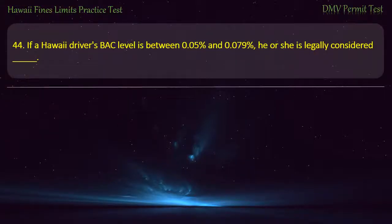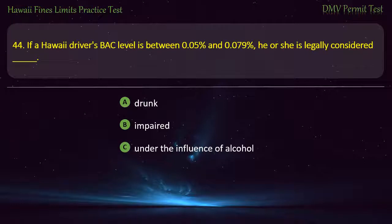Question 44. If a Hawaii driver's breath level is between 0.05% and 0.079%, he or she is legally considered drunk, impaired, under the influence of alcohol, intoxicated. Answer. Impaired.